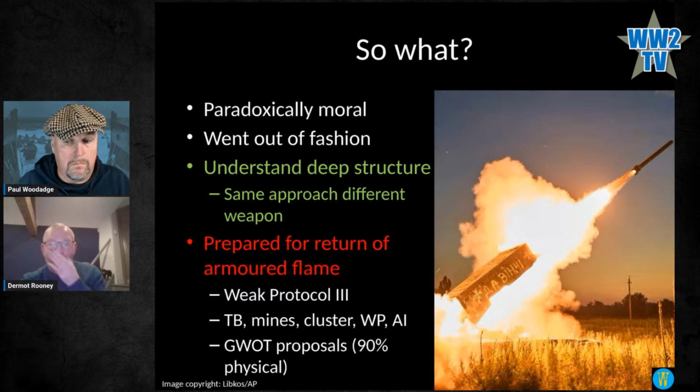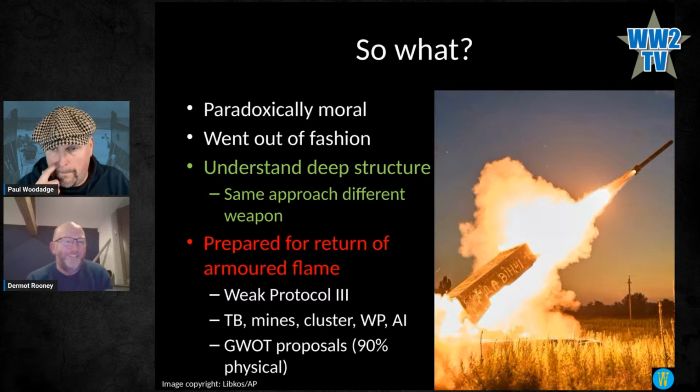So what? We've got a paradoxically moral weapon. It looks like it's a horrific thing, but it gets loads of people to surrender, and you don't have to cook many people when you use it right. What's the problem with using it? Don't know. These are a dilemma. It simply seems to have gone out of fashion.